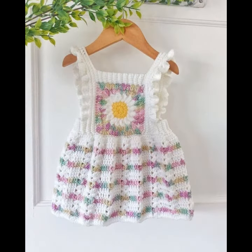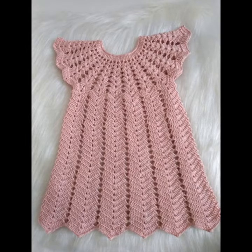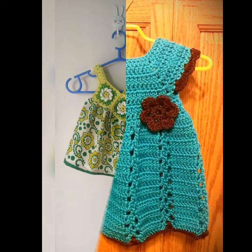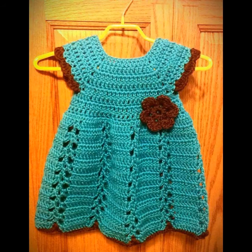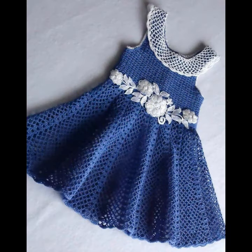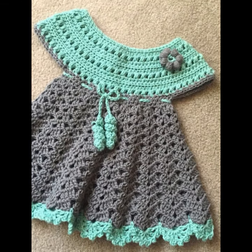So friends, today I will share with you very beautiful, amazing crochet summer baby frock design ideas, with beautiful colors and beautiful contrast, very amazing colorful crochet baby frock design ideas.